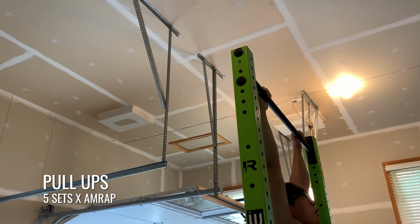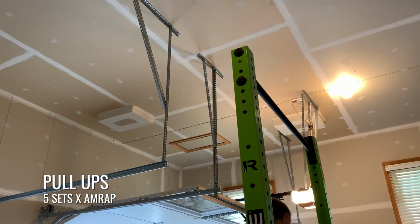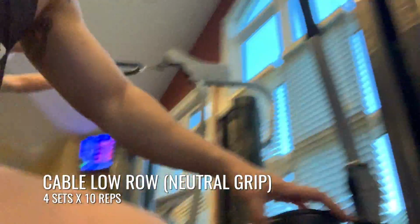Managed to get 6 reps, this being the last set here. I do hope that I can just continuously get into the 10 rep and higher range in the future, but for now this will be fine.